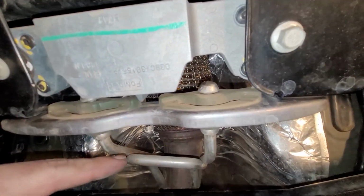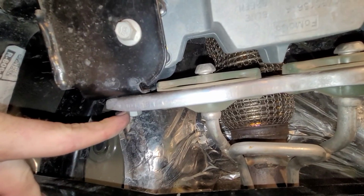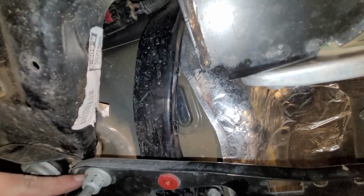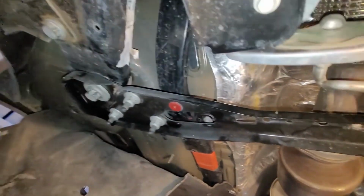Then don't forget back here you've got your exhaust hanger. It's got 2 10mm bolts. I'm touching one there, and then one over to here. And these are 18mm nuts. You don't have to take those off to get that out.